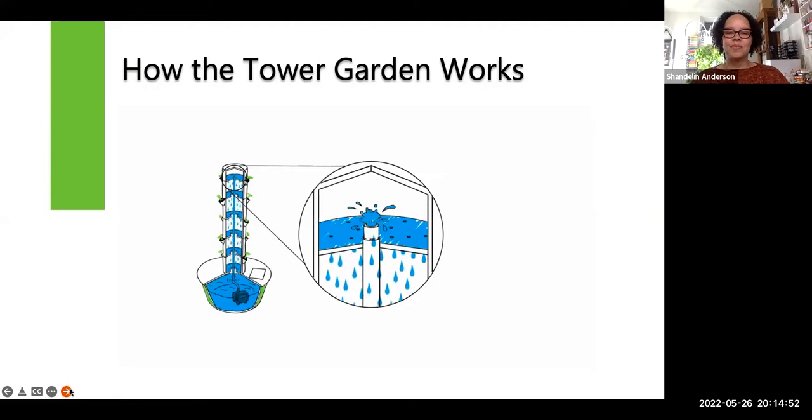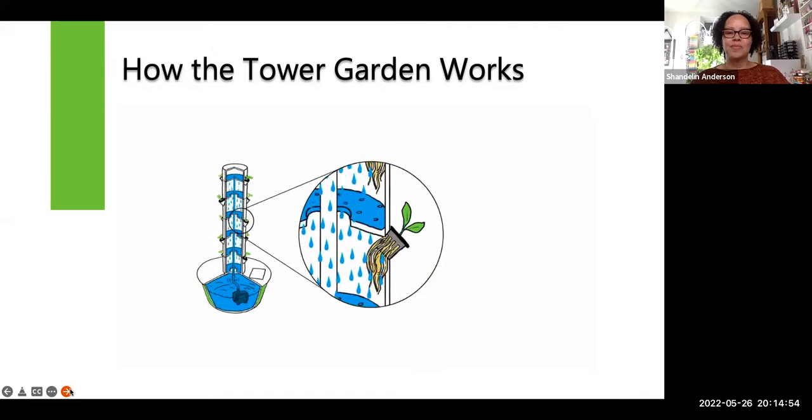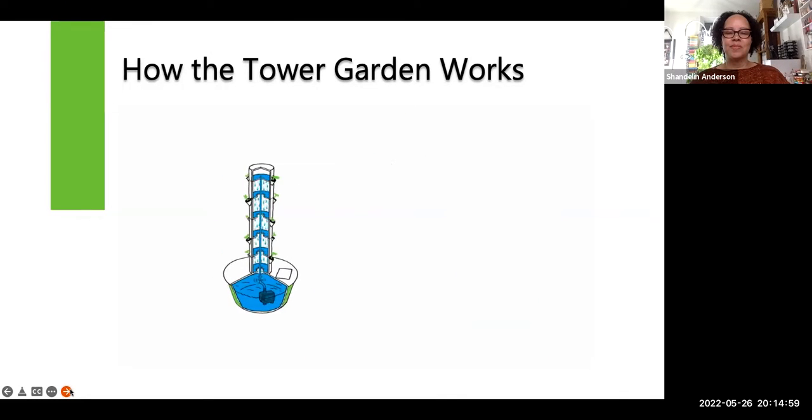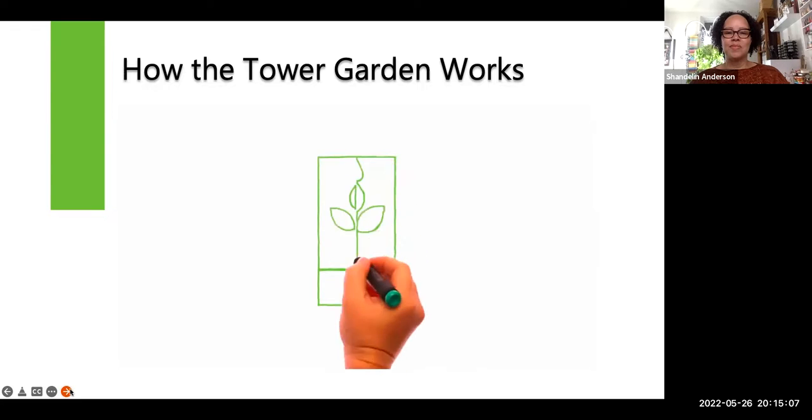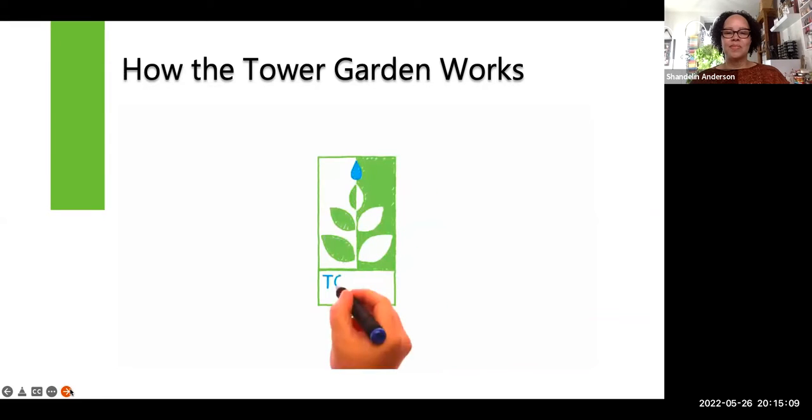This process is continuous, providing fresh oxygen, water, and nutrients to the roots of the plants. This patented aeroponic process enables food crops to grow faster than they would in soil, so they can be harvested more often. And it makes Tower Garden a healthier, easier, smarter way to grow your produce.